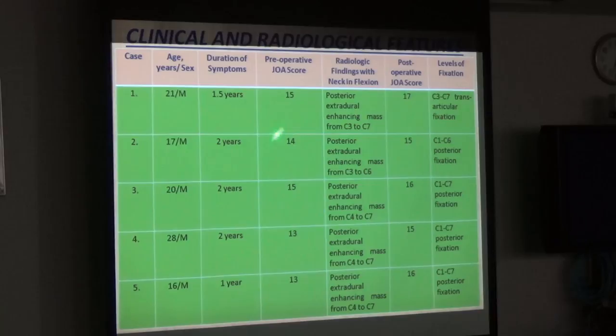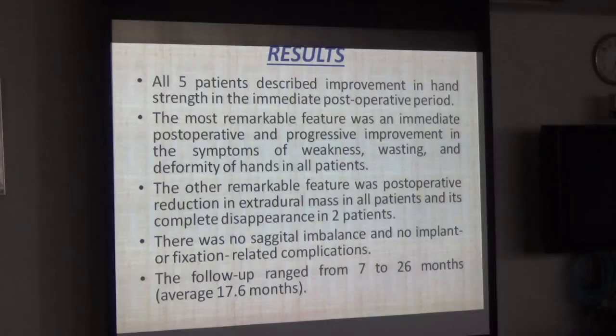And this is the stabilization which was done, including the C1, C2 joints in these four patients, except for the first patient in whom only a transarticular subaxial cervical spine fixation was done. So the results have been quite encouraging. The patients on the evening of surgery were relieved of the weakness and the spasticity which they had. The contracture over a period of 17.6 months follow-up has disappeared. And in two patients, we were able to see complete disappearance of the extradural soft tissue mass, as has been highlighted.